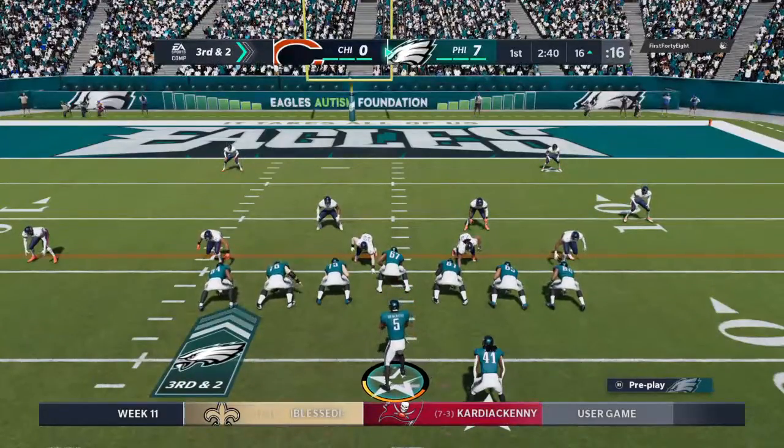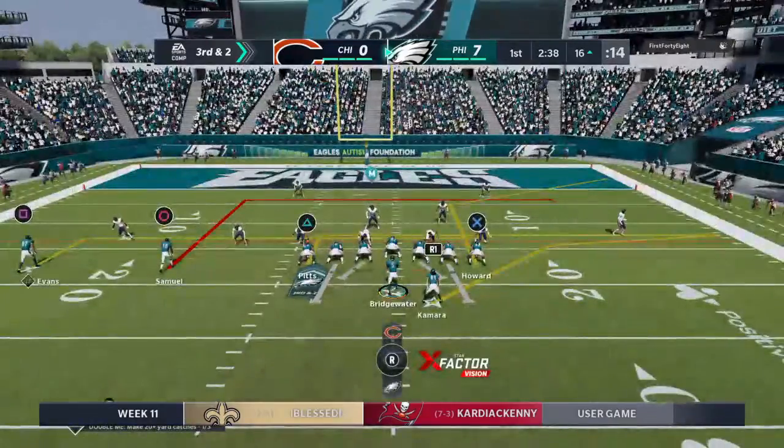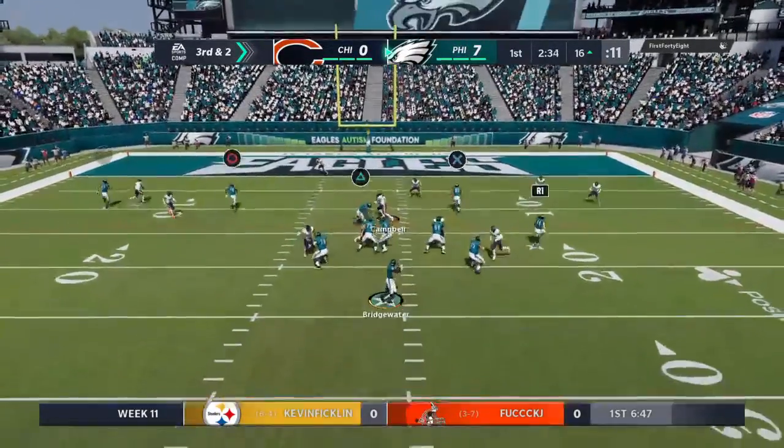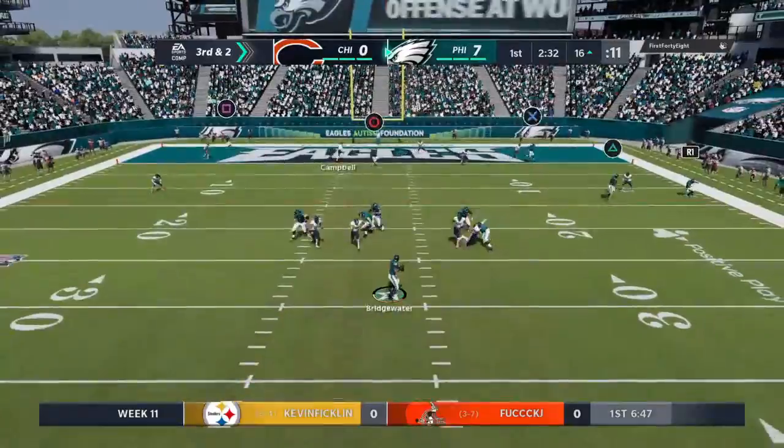Go, go, go. 59 mark, 59 mark. Check, 59. From the shotgun, it's Bridgewater.